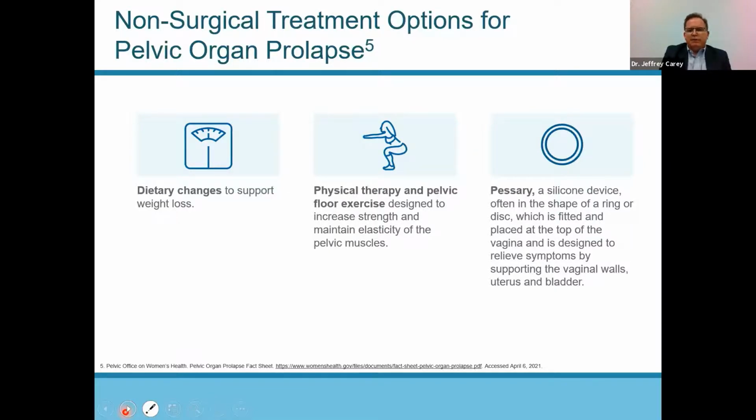If you have some extra weight that you're carrying, that might be a time to try to lose it to help prevent it from progressing. Or at that point, you can begin a pelvic muscle exercise program to try to strengthen the pelvic floor support.